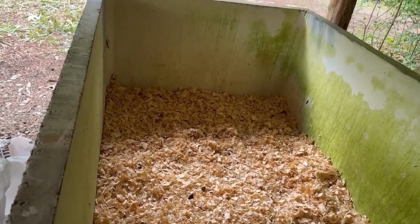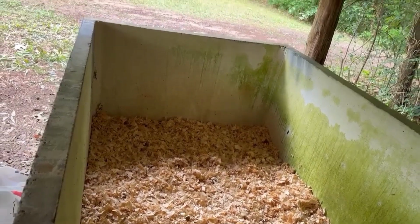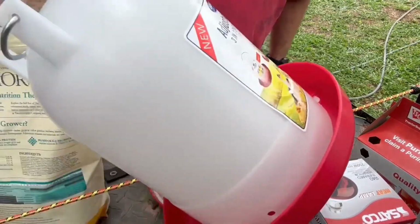So I'm going to go get the waters and the feeders as well as the heat lamp, and we're going to set the rest of this up. Got the feeder full of feed. I'm going to go fill up the water.